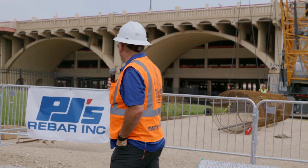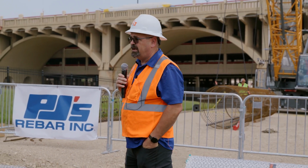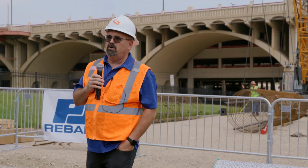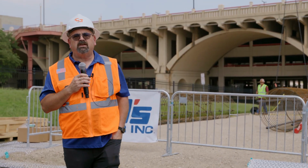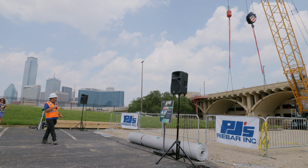So the intent right now is we will pick this cage that is just your standard tie. Kind of show you what the deflections look like and things like that, and then we'll re-rig and we'll pick the second one. So whenever you guys are ready.